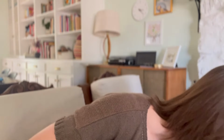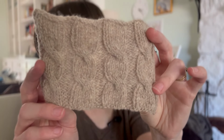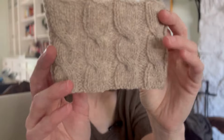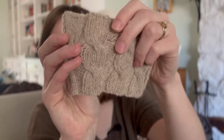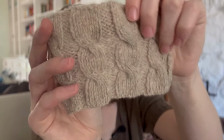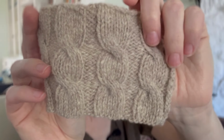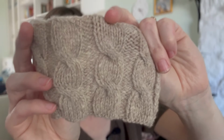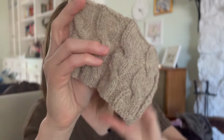And it's really helped me. I think this was my first swatch with the suggested needles. I believe she suggested like 4mm needles or something. And it's beautiful. There are no holes that you can see. It's not see-through at all, so it's one that I was very comfortable with. However, it didn't meet gauge.